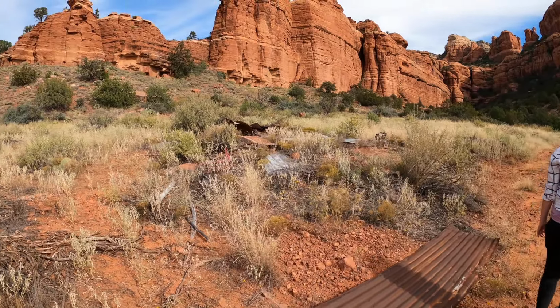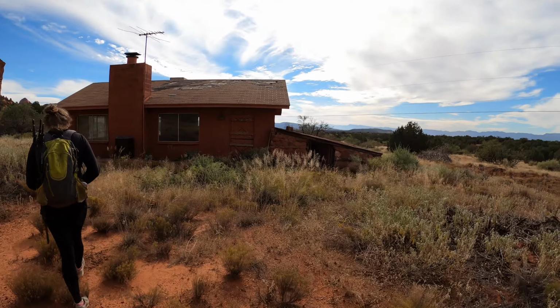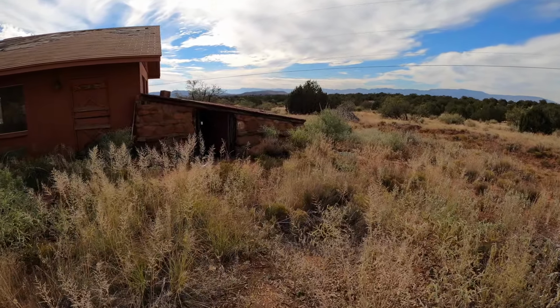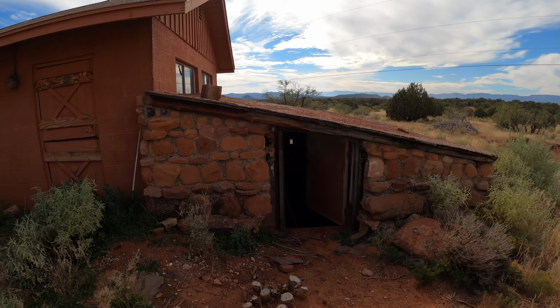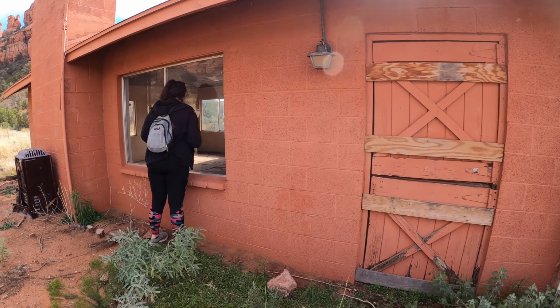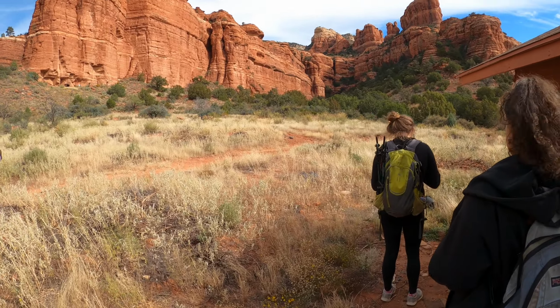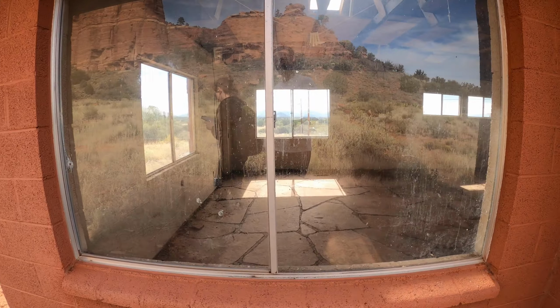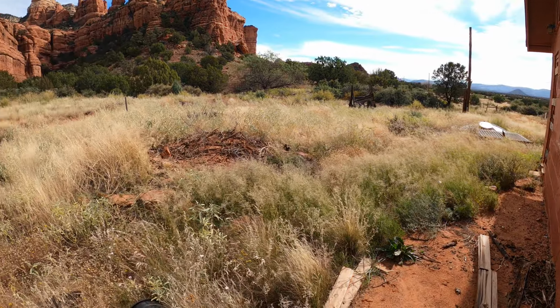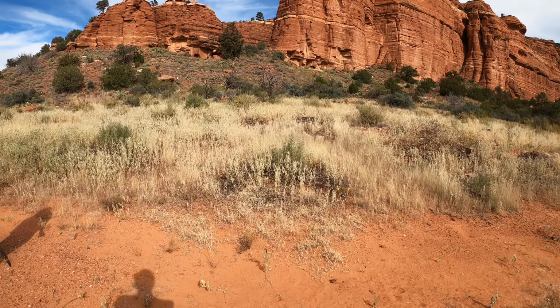Got some cool stuff over here. It's boarded up. Got some rusted corrugated things. Oh my god. Let's go in their basement. Yeah, let's go in the cellar. Check this out. How cool. It'd be fun to have like a slumber party in there. Plastic water bottle in there. This feels like some fossilized charcoal. It's so light, but it's so hard.